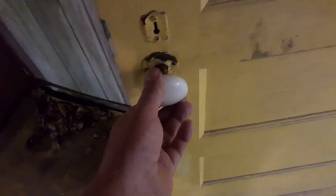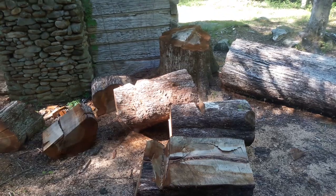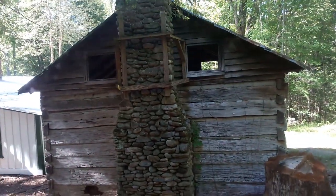I don't see those doorknobs like that anymore. Seen some brown ones and white ones. There's that big tree they cut down. Kind of looks like an oak. Like the old cabin.